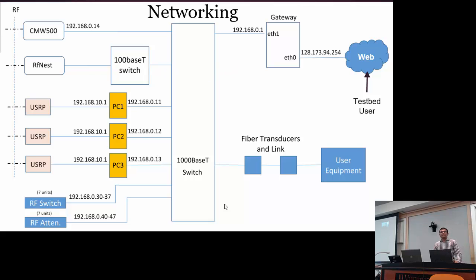So the way it works is if a user wants to access the testbed, he requests access from the administrators. We generate a certificate for usage of the testbed, and using a VPN network, you access the gateway computer over the internet. And using that, then you can access the devices. Once you are on the network, you can access and bring up windows for each device and operate the testbed remotely. So that is what we are planning to do next.